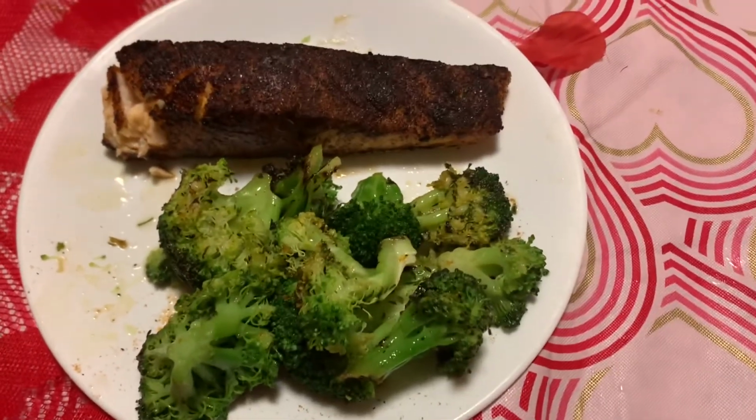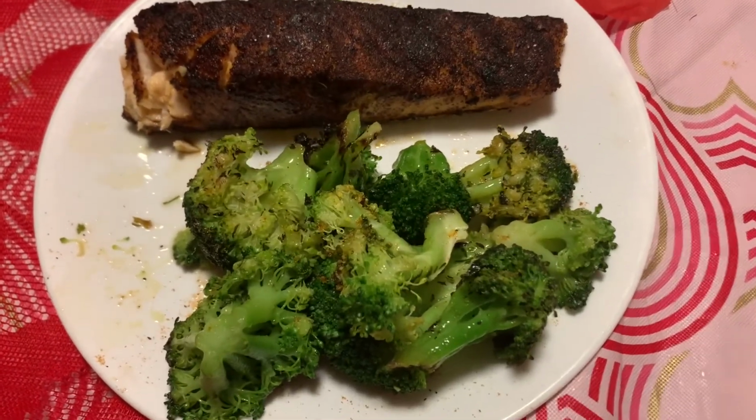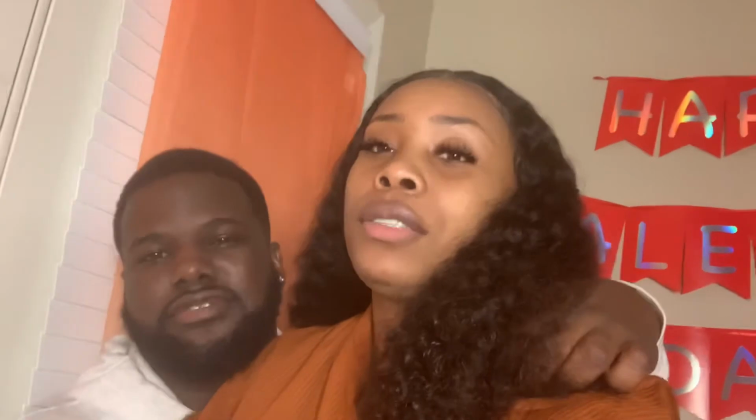And last but not least, I got my salmon with my broccoli. It's gonna be so good. Oh my gosh. Okay, so let me show you. I kind of ate off of it already, and it's my broccoli. We are now done with our food. It was absolutely amazing. We really enjoyed ourselves. This Valentine's Day was really good.